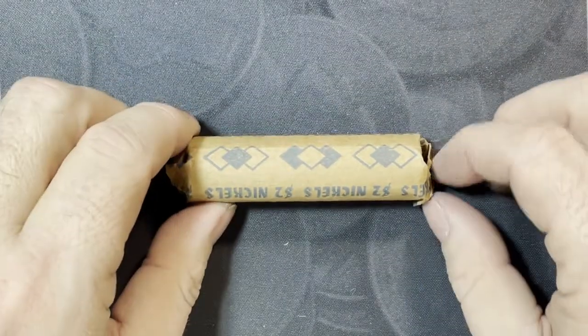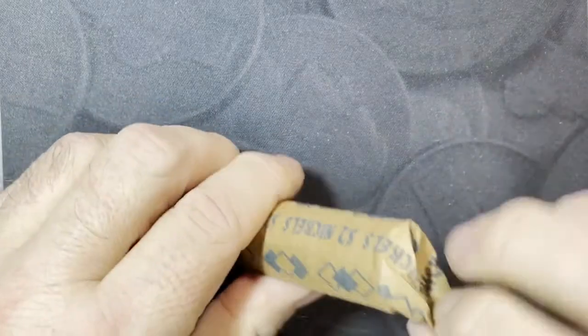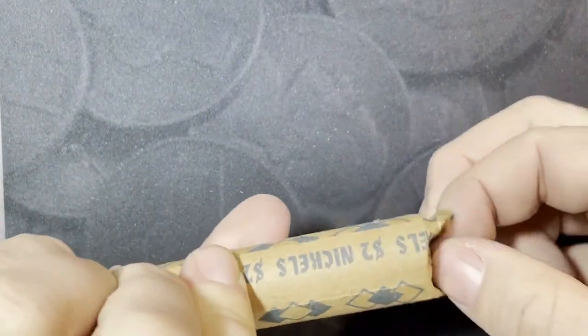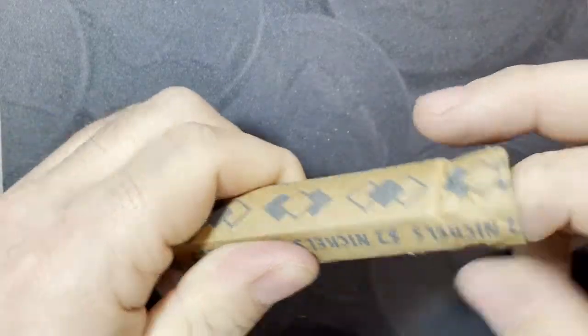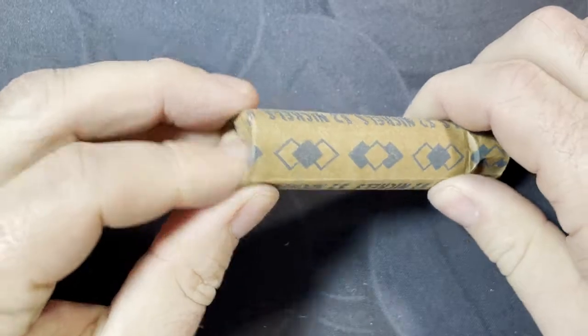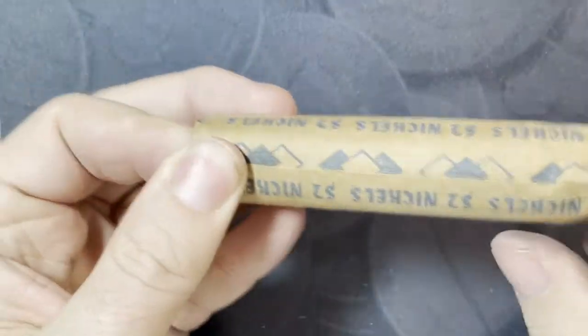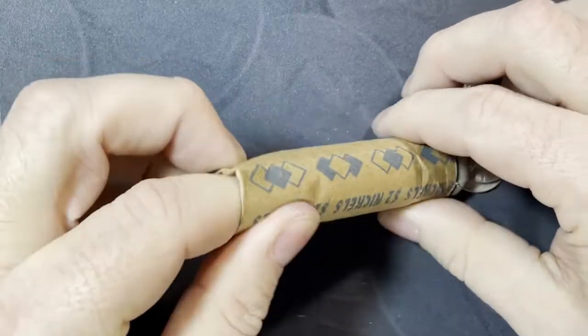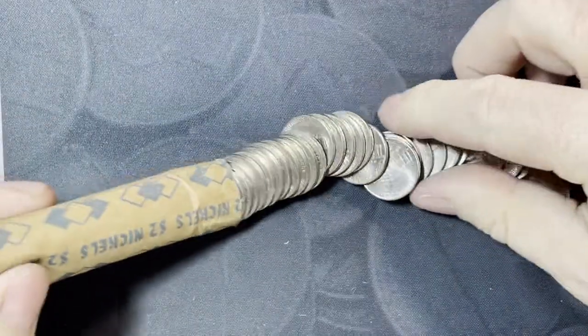All right, we're on roll five here, so I figured I'd open this one live since I am four for four and see if I can get five for five live here. Knowing my luck, probably not, but we'll give it a try. It's kind of an older wrap, too, these customer rolls, hard to get out, but nice to lay out. There we go.